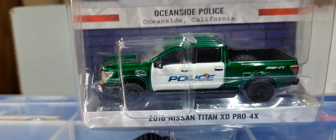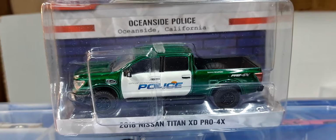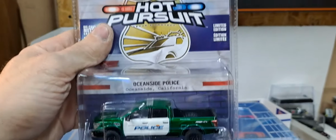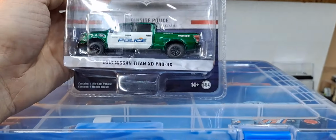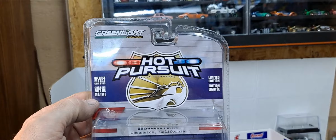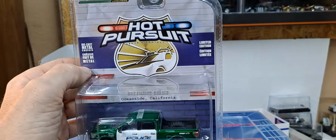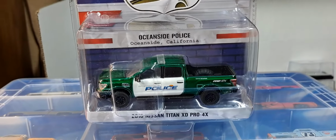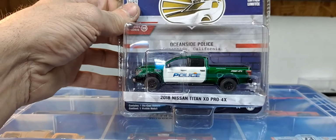Then we got a 2018 Nissan Titan XD Pro 4X. Now I just did a Nissan Titan video. And you can see this is from Oceanside, California. And this is Hot Pursuit. Release number something. Usually says right on them. All right, here. What is that? 39. So I think this is the newest series that just came out. So a couple weeks ago, I just did the video on the Nissan Titan. And I'm going to have to pick up the regular variation of this one.